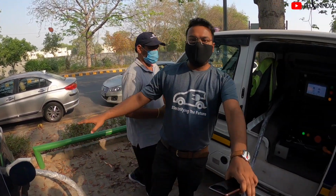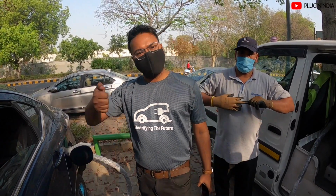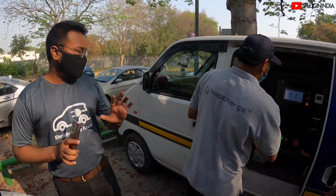EV should be parked on a plain surface. Right. And ignition should be off, handbrake should be fully pulled. Okay. That's it. And we are good to go.